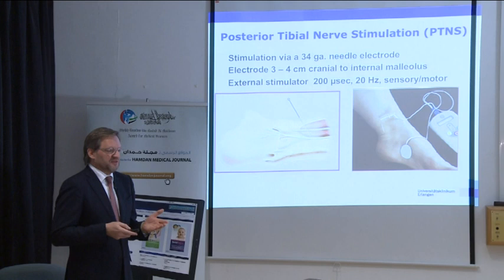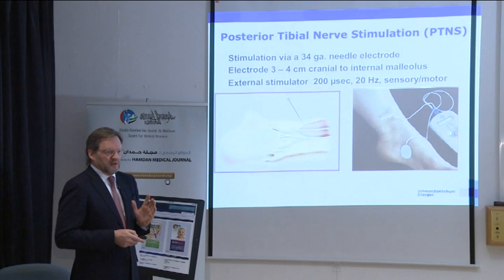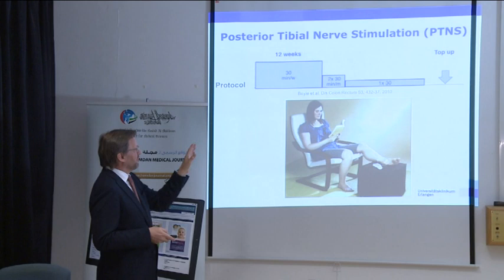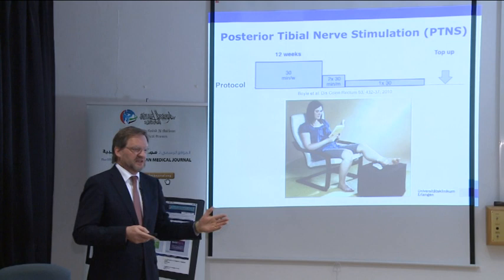It's a very simplistic view of what's happening. And this is a promising tool for the future, I would think. It's an outpatient procedure. It can be done by nurses or instructed personnel. The protocol applies a dosage which decreases over time. And patients come in, sit there for half an hour every week or every second week later during the course of the treatment, and then go home.